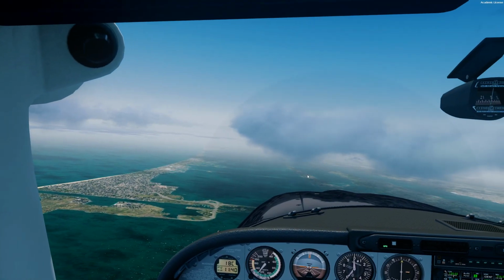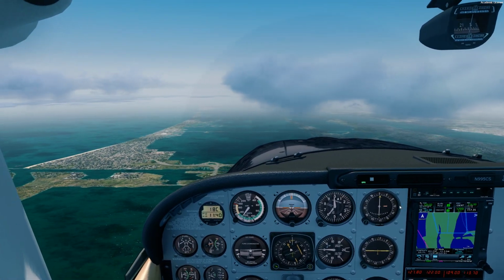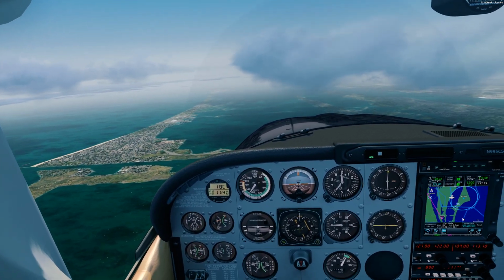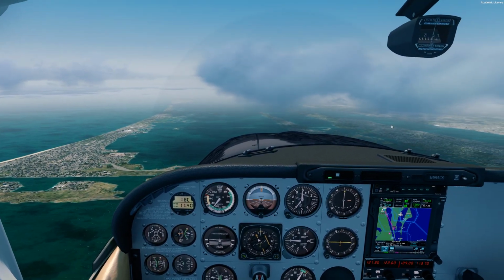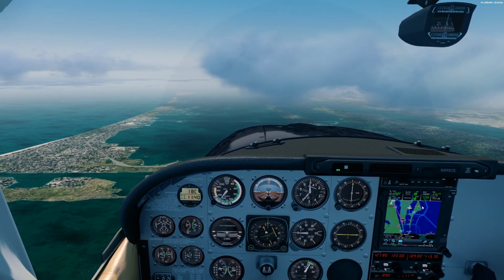Okay, so you see the spit here, we have one here, and then there is another one a little further down. I guess that's this one. That should be lining up almost with our airport. Our airport should be somewhere around here. Yeah, that's our airport right there, isn't it?